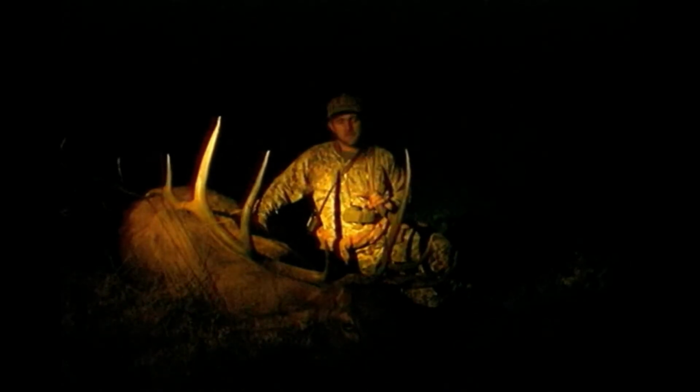I got in here a couple days before the season ever opened. They was bugling good. I seen bulls Wednesday and Thursday both. But heck, it opened up Saturday. I ain't heard a bull bugle since then. But this public land, you gotta just look at the maps and find these holes.